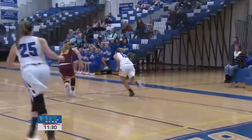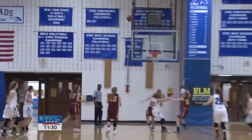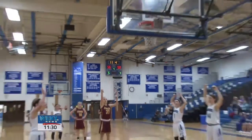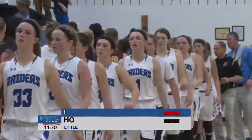Horseheads would make a late push. Under a minute to play. Blue Raiders still down 5. Jenna Richmond, though, takes the pass from Benesh, buries this 3. So wow. Horseheads, within 2, but Ithaca would close this one out at the free throw line. Next possession, Taylor Day gets fouled, hits 2 from the line. Pretty clutch. Little Red hold off the Blue Raiders 60-56.